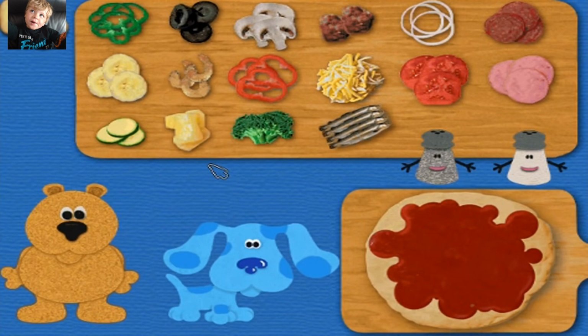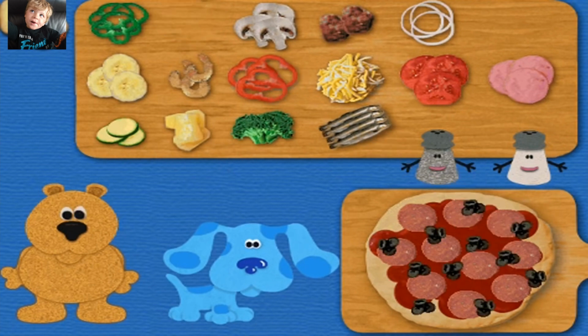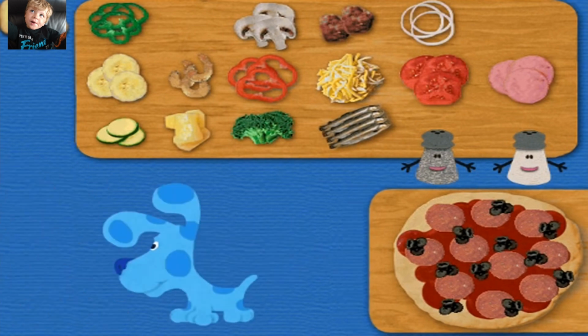What kind of pizza should we make this time? Could I have pepperoni and olives, please? Blue would like the same. Will you help us make a pizza for them? Pepperoni. Olives. What a masterpiece! Yay! Thanks!